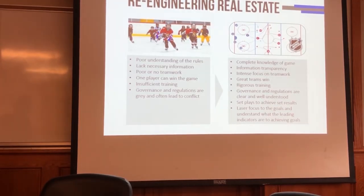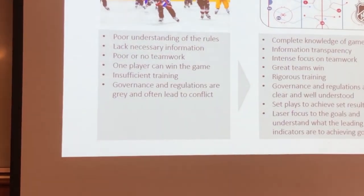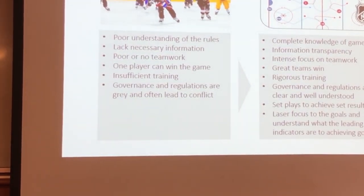Basically, the gap that I found in the real estate market was that you had a very uncoordinated system. So, looking at it from an engineering perspective, I use this analogy: you've seen kids playing hockey, soccer, whatever it is. They all just chase after the ball. And you just see a throng of children running towards it. It's not really strategic. It's not really coordinated. Real estate in Toronto, it's exactly the same. It's absolute chaos.